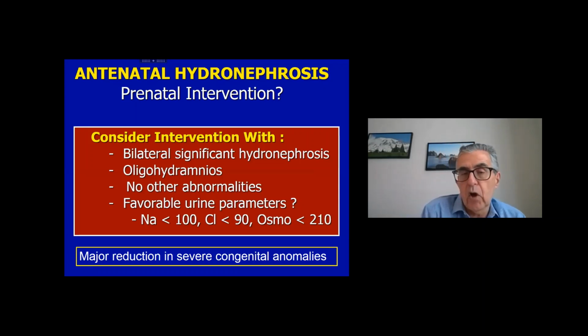Again, a common question in the in-services and the boards is if you actually have a bladder tap that's abnormal, what would you do next? The answer is to tap again, because the first tap is not accurate. You have to do two or three bladder taps to get an accurate diagnosis as to urine parameters. And all these prenatal interventions and prenatal ultrasounds have had a major reduction in the severe congenital anomalies. A lot of these severe ones that have other abnormalities are a lot of times terminated, and therefore we don't see them as often as we used to prior to ultrasound.